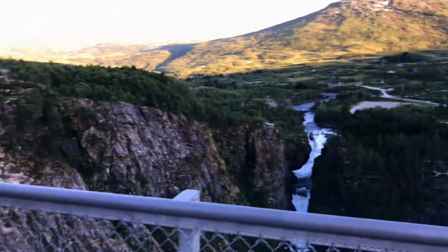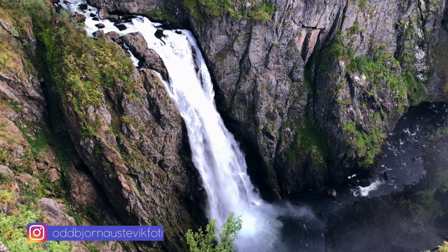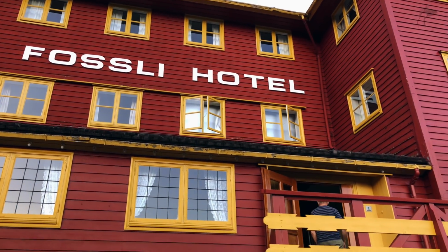For those of you who don't know, that is Røringsfossen. If you want to know more about that waterfall, you should check last week's video, where I visit that waterfall at the bottom and at this place we're at right now. Sadly, we haven't found the tripod yet, but we're going to continue to look.